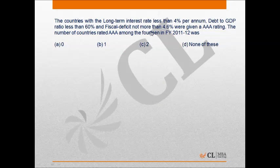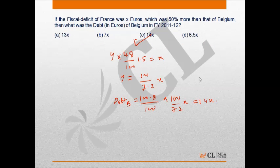The countries with the long-term interest rate less than 4%, debt to GDP ratio less than 60%, and fiscal deficit not more than 4.6% were given a AAA rating. The number of countries rated AAA among the 14 countries in FY 2011 and 12 was. So just we need to check how many of the given countries had less than 4% long-term interest rate, debt to GDP ratio less than 60%, and fiscal deficit not more than 4.6%.